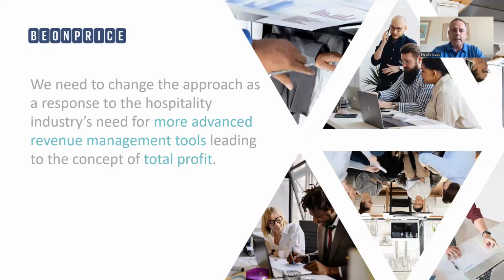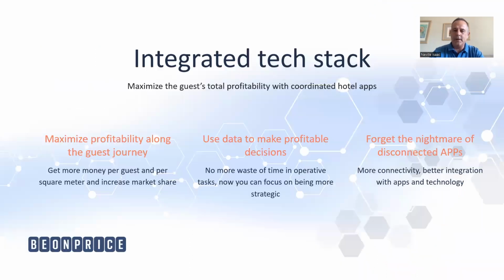We really need to think about a more advanced way of doing revenue management, more advanced tools, interconnected tools, breaking down silos in terms of information, and trying to find ways to make the decision-making process easier and more efficient, which would obviously reduce our time to market and increase our potential profitability. So what I'm saying here really is, you need to think about your tech stack as a whole. You need to think about how you can maximize the profits for the whole of your guest journey. In order to do this, you need to have data in order to make profitable decisions.